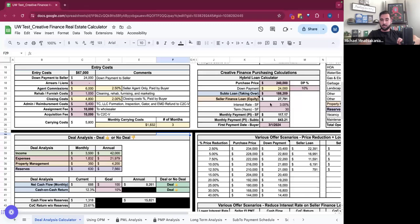In this instance, this is a hybrid deal. You have a purchase price of $240,000. You're giving the seller a $24,000 down payment, right? That's part of your entry cost here. You have a $188,000 loan that you are taking over subject to, and there's seller finance at $27,791. The remainder, right? The purchase price minus the down payment minus the loan you're taking over. The remainder is the seller's equity that they're allowing you to finance at 3% over 30 years.